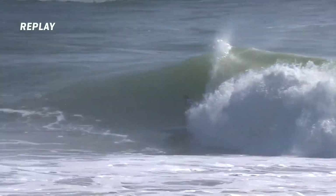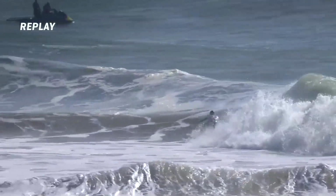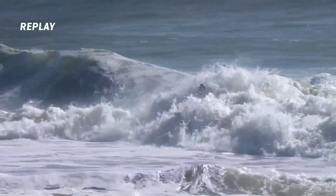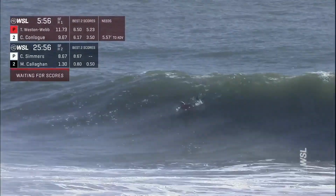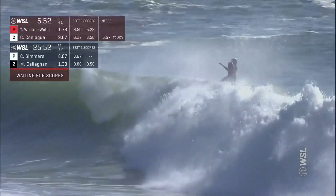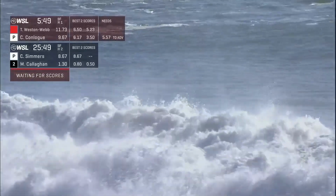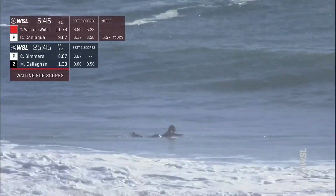This is a good one from Courtney. Yeah, totally. Oh, carving right after the barrel. It was kind of a short barrel. We'll see how that plays. Judges have got a bit to think about here, and I think that's been something we've seen throughout the event. Lots of different ways of surfing a wave. Meanwhile, on the backhand, Weston-Webb uses priority. Not a great use of it. Goes to a kick out, and now Courtney with priority.